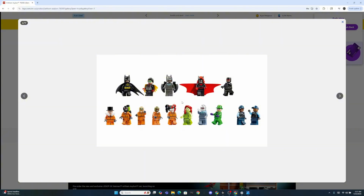Looks like they're bringing back those kind of stretched out capes for the characters. You can see that Batman's got the black flowing cape, and Batwoman's got the red kind of stretched out gliding cape. Those were, I think, 2019 and 2020 those were used. So yeah, definitely back then.